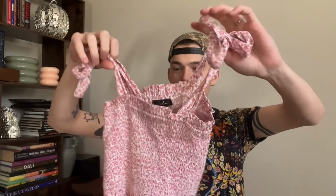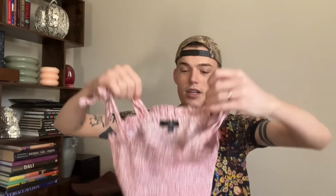Here's a really cute top. This is more of a junior style. I'm sure Plato's would take this, but I'm gonna try it here. It's Lulu's again, size small. Once again, good brand to bring to almost any consignment store.